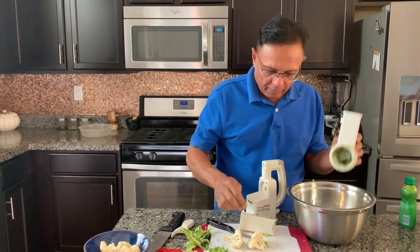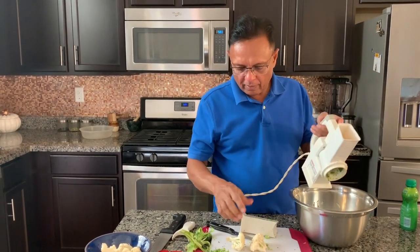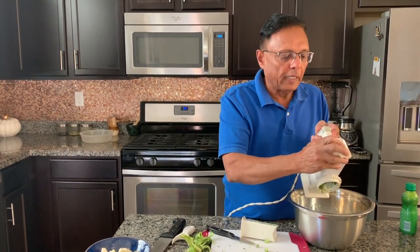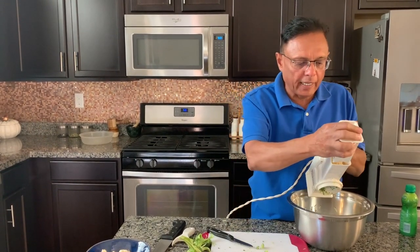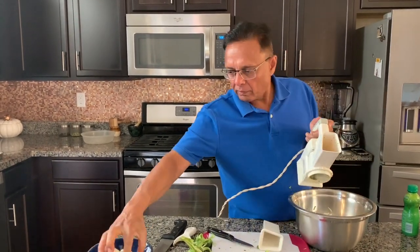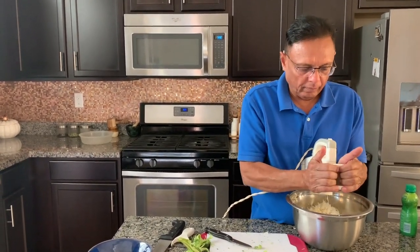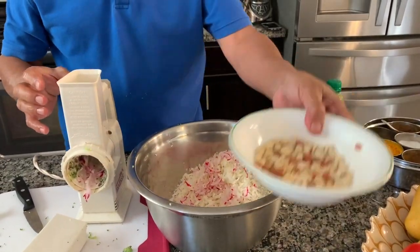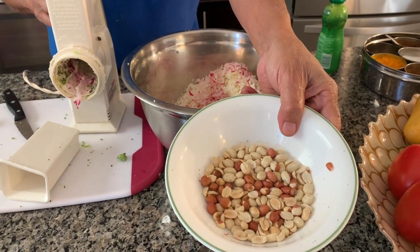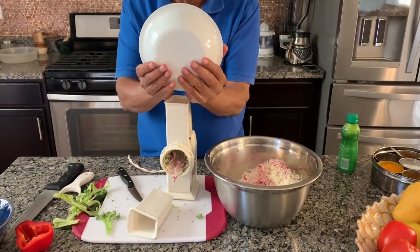All right, so it's clean now. Now we're going to do cauliflowers. By the way, if you have a new Presto, it will not happen. Mine blades are all, oops. Now we're going to add some roasted, dry, blanched peanuts. So we grind those up also in our salad shooter.